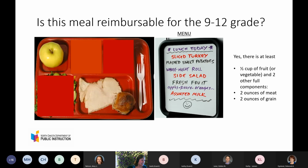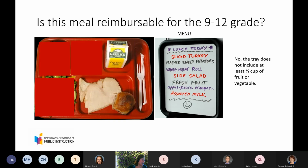And I hope you all said, yes, it is. A half a cup of fruit from the apple and two other full components from the 2 ounces of meat and 2 ounces of grain. We're going to reset this tray and take off all of the vegetables and the fruit. Is this going to be a reimbursable meal? And I'm sure you all got this, that no, this tray does not include a half a cup of fruit or vegetable.